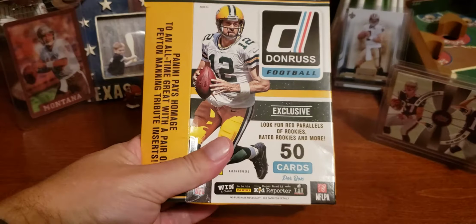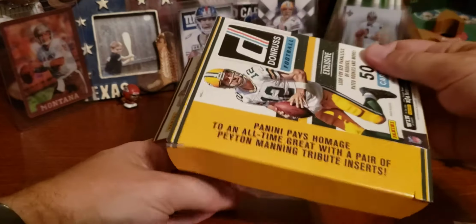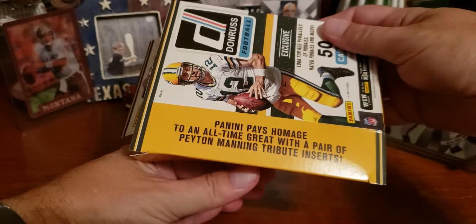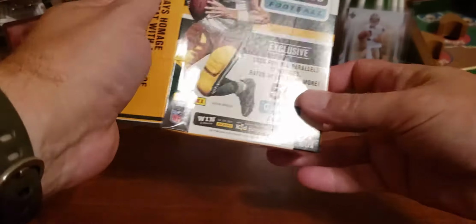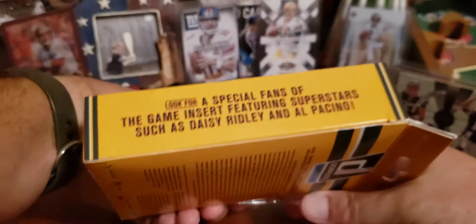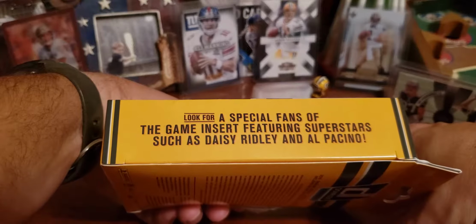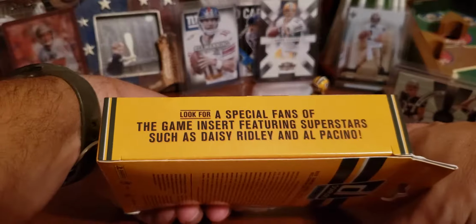Anyways, oh, by the way, what can we get out of here? I'm sorry, I forgot to read that. Look for red parallels of rookies, rated rookies, and more. Panini pays homage to an all-elite great with a pair of Peyton Manning tribute inserts. And then we have some of my least favorite cards. Look for a special Fans of the Game insert featuring superstars such as Daisy Ridley and Al Pacino.